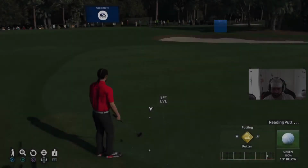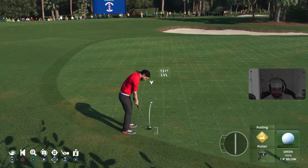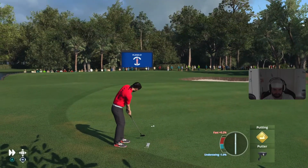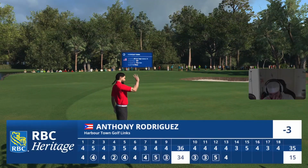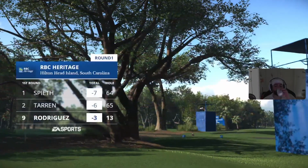Okay, not too bad there. Well judged. That is in for par here at 13. And he'll stay right where he is.